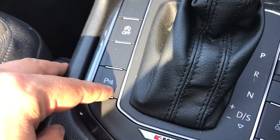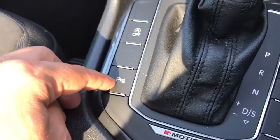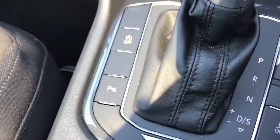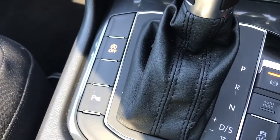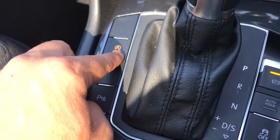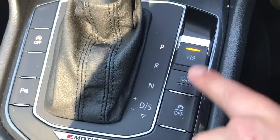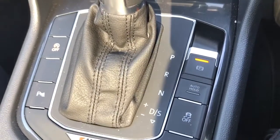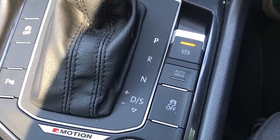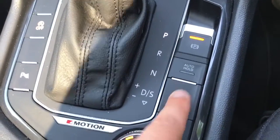So this one will turn on the front parking sensors. The rear ones will come on automatically when you put the car in reverse, and that turns off the stop and start. So this car is designed to cut out in traffic to save you fuel. If you want to turn that system off, hit that button and you've just turned it off. On the right hand side we have an electronic handbrake. The auto hold function simply means that when you come to a complete stop with your foot firmly down on the brake, the handbrake will put itself on. When you go to pull off, it will take itself off again. That turns off traction control.